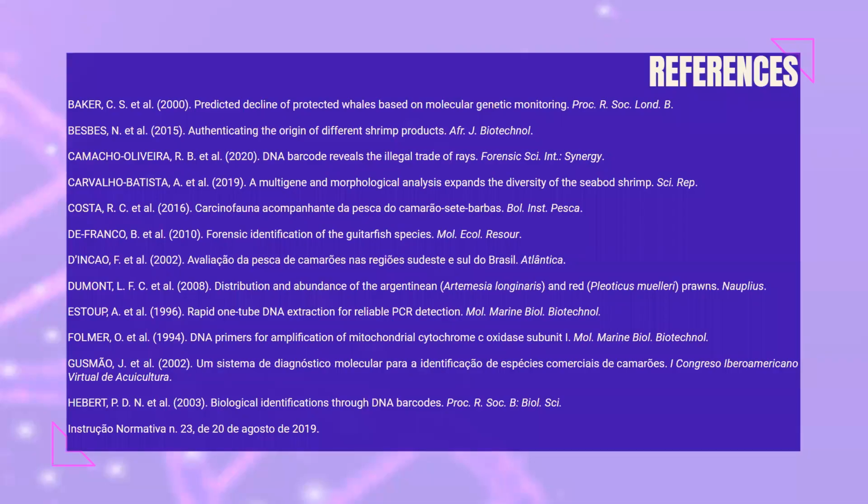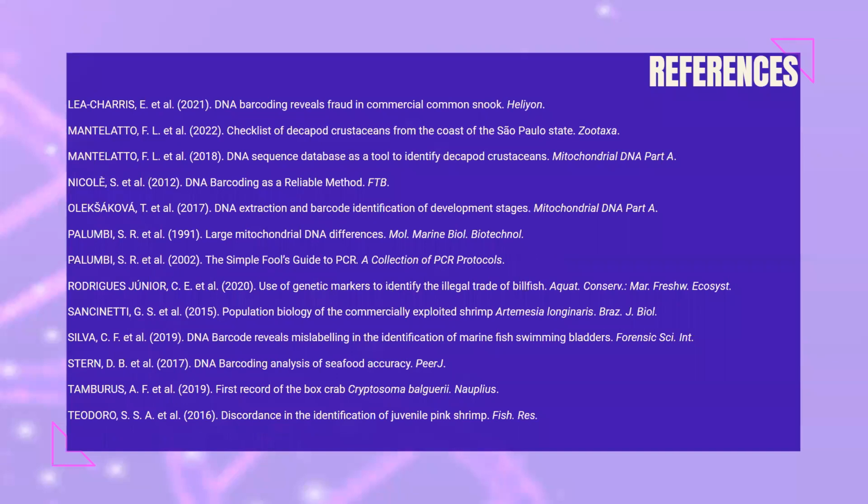These are the references used in the development of the study. If you want to look at any in particular, it would be nice to pause the video.